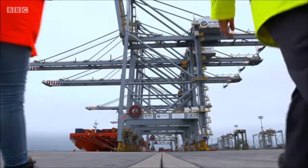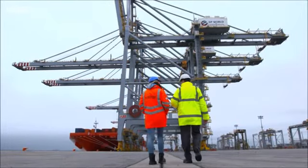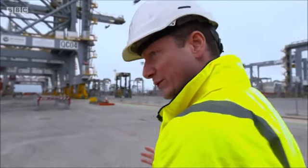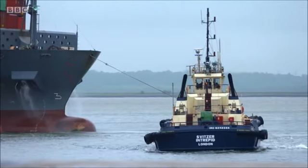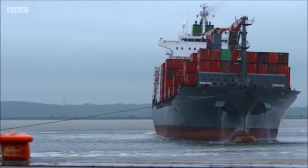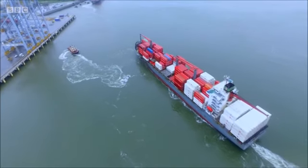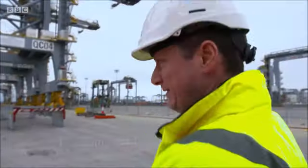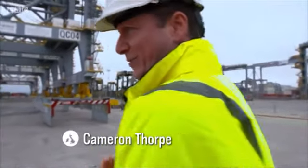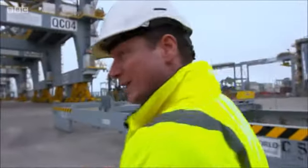Chief Executive Cameron Thorpe is thinking big for his new mega dock. All of our berths are capable of handling the largest container vessels afloat. Now, ships are 400 metres long, they need deeper water, and for example, on the 1st of January of this year, we handled the fullest container ship ever, had 18,601 containers on, and if you stacked all of those containers on top of each other, it'd be more than 5 times higher than Mount Everest. And it came in on one vessel. One ship bringing all of those containers.